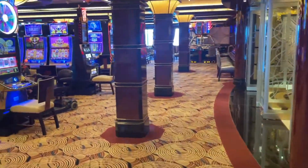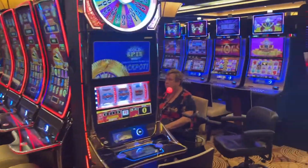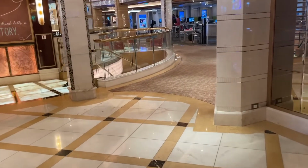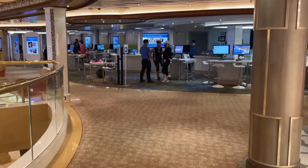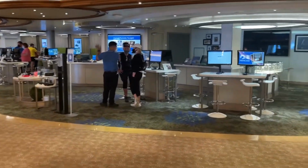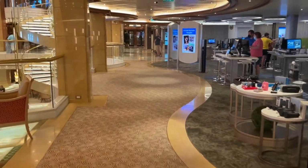Now, as I'm walking around, I'm wearing a mask, as are most everybody else in this area, unless they're eating or drinking. We'll exit the casino and walk around the piazza area again. We've got a photography studio area here with portraits where you can look at a touch screen and see what photos have been taken of you, and they're using facial recognition technology.